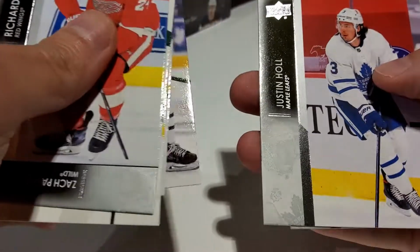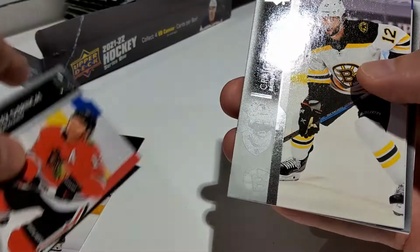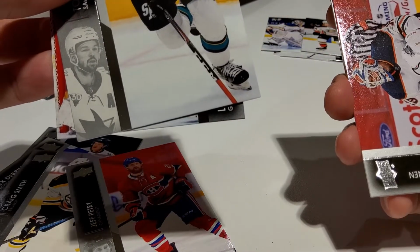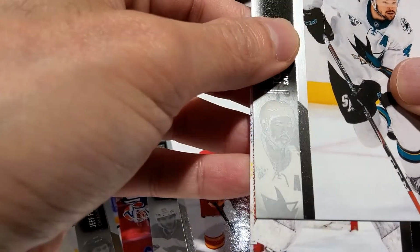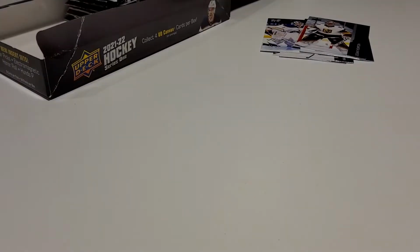Kevin Hayes, TJ Brodie, Justin Hall, and Jeff Carter. Last pack from the bottom left corner. Eric Robinson, Alex DeBrincat, looks like another Young Guns. Try to be careful this time. Craig Smith, Thomas Hertl. Let's go with the other cards first. Jeff Petry, I think he just got traded. Christensen, Noah Hanifin, and Logan Thompson. Golden Knights, Young Guns. All right, so we got five of the Young Guns.